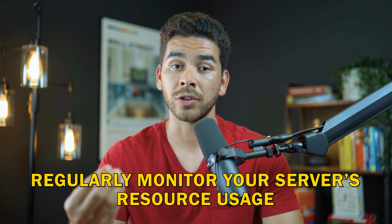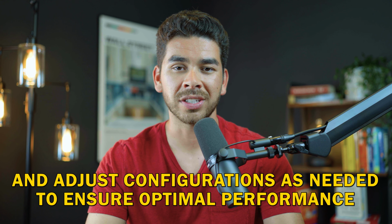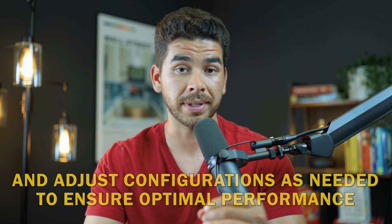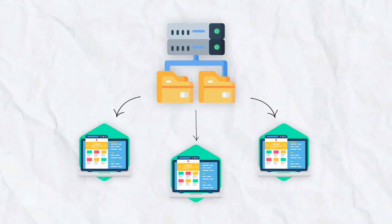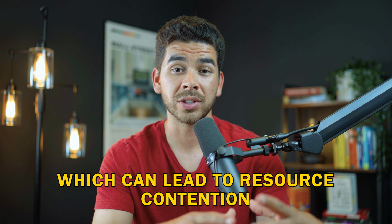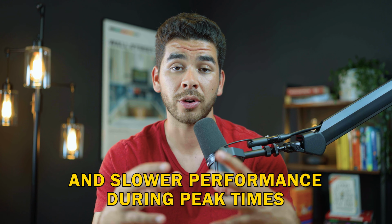In terms of some tips to get the best performance out of your VPS, you should regularly monitor your server's resource usage and adjust configurations as needed to ensure optimal performance. Now let's talk a little bit about the performance of shared hosting. In shared hosting, all websites on the same server share all of the same resources, and this can lead to resource contention and slower performance during peak times.